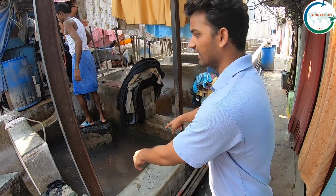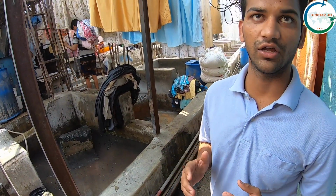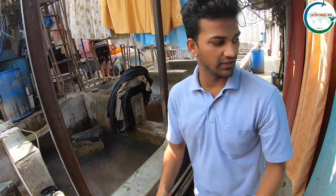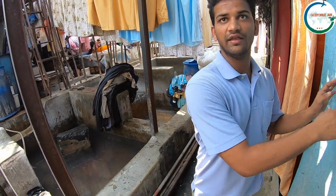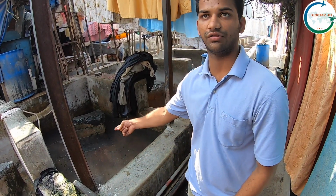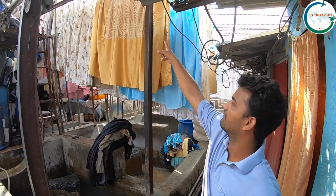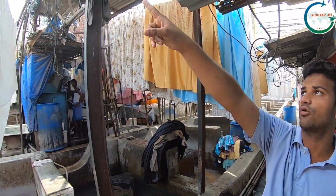This one cubicle is only for hand washing here. The government charges monthly tax for this place. Each cubicle is divided by home: this is for living, this is for working. This is the water supply for the hand washing cubicle. This is very hard work. They use a rope for hanging; there are no clips, only rope.